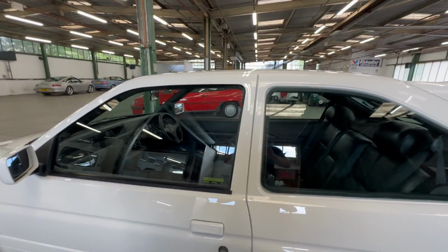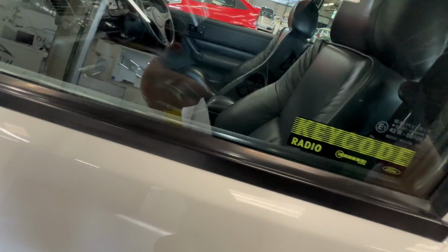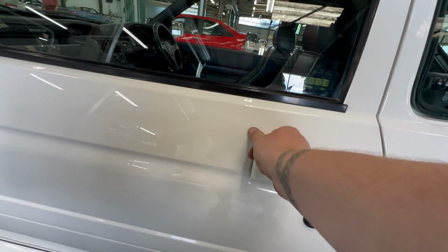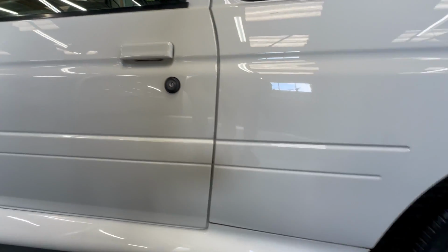Front window, again nice and neat. We do have a bit of polish that's been left behind, we'll wipe that off properly, so ignore that. Nice and neat around the handle and the lock, and along the sill on this side.